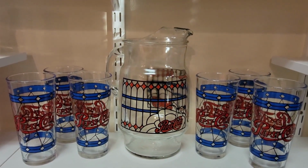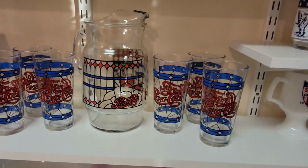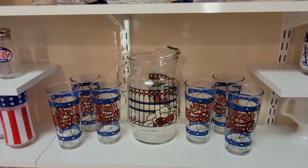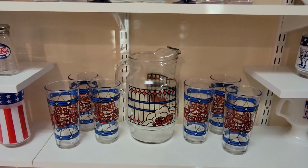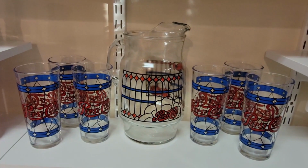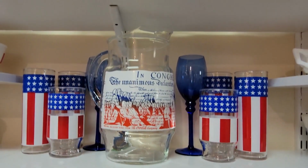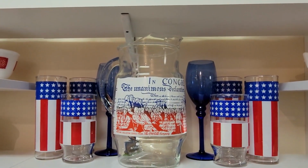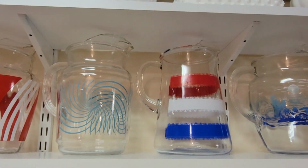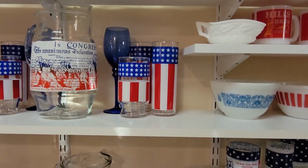So I think this one is older than the one that actually matches the Pepsi glasses. But I'm still very tickled to have a pitcher that is Pepsi. I love the glasses. So that is my newest one, or did I get that and then I found this one? Very close together. And then those two up there. So those are 4 that you have not seen. So I hope you got a kick out of seeing those.